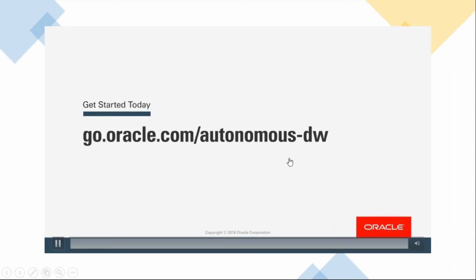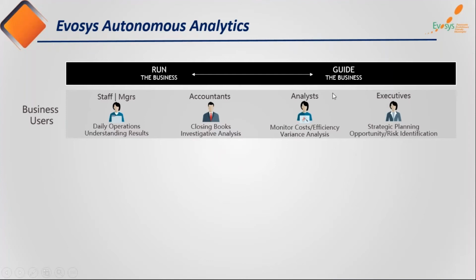Well, that was a very powerful tool, Pawan, that really gives organizations the power to get insights in a few clicks. Go ahead, Pawan.